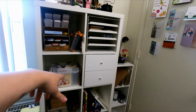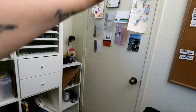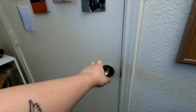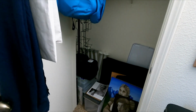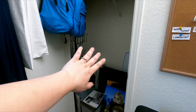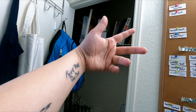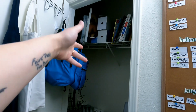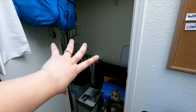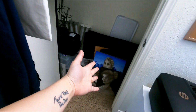Okay, so extra storage, definitely extra storage. It is not pretty in here. There's also no overhead lighting. So that's basically a whole bunch of stuff. So I have the extra boxes. Thank you, box, for being a censor for me. Got some old books up there. Got my convention stuff. Some paintings I'm still working on.